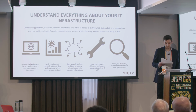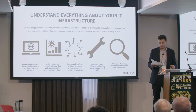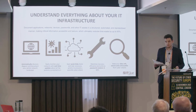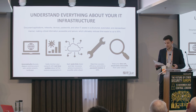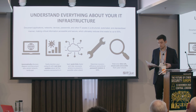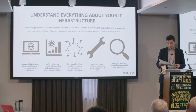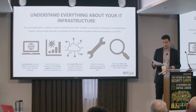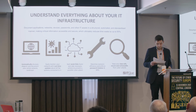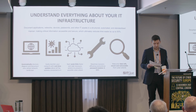Which ultimately reduces time waste by 50%. So integrating documentation with other tools that you use ensures a single point of truth. While you have a visual summary of your entire network, you can identify issues more effectively and troubleshoot them instantly. So you'll have assurance that all this knowledge is documented within the business and not in people's heads. So there's no single point of failure and your data is all backed up. You'll also be able to spot weak links faster and keep your data safe and secure.